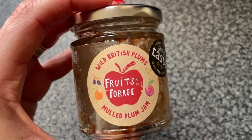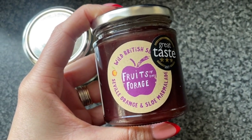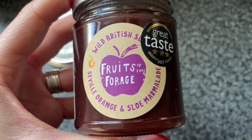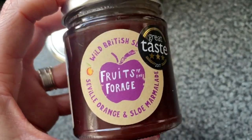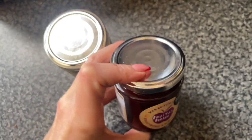So my next one, I can't remember what flavour the next one was. I'm going to have to go and hunt now and find it. Found it. Yummy. Look at that. So that's going to be the next one.